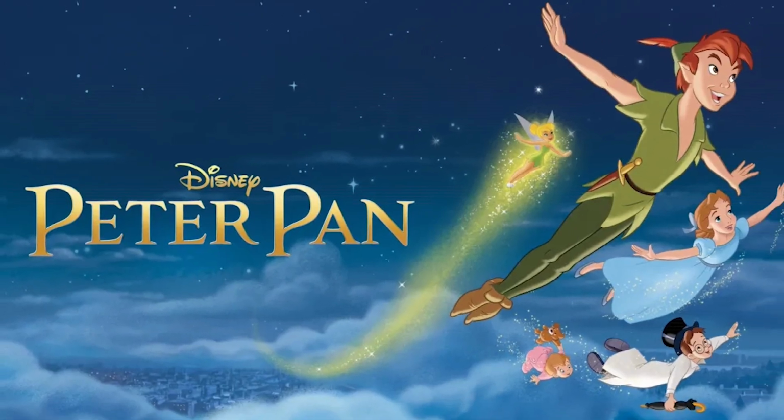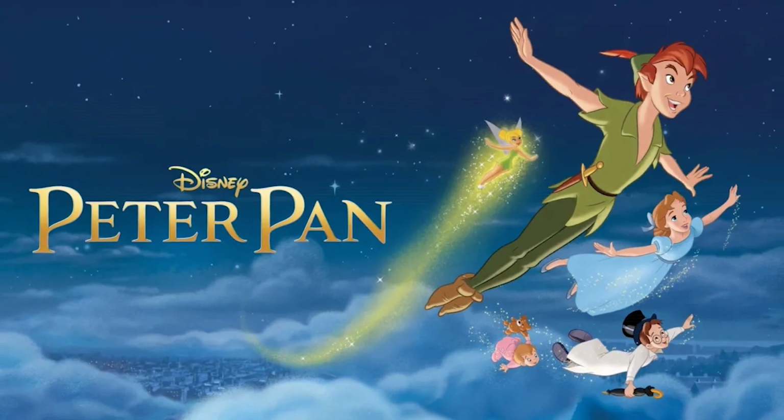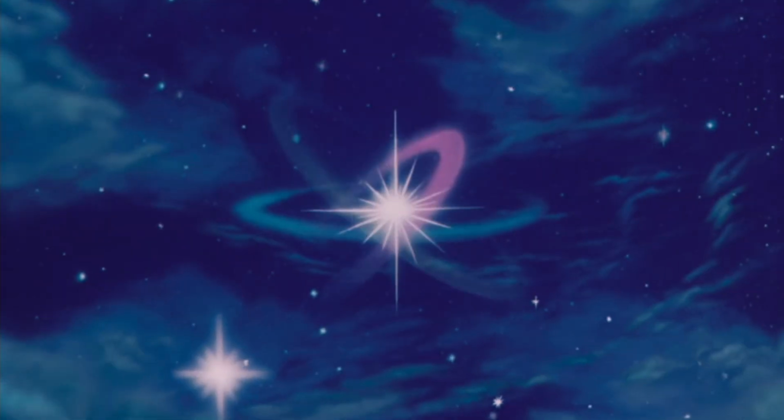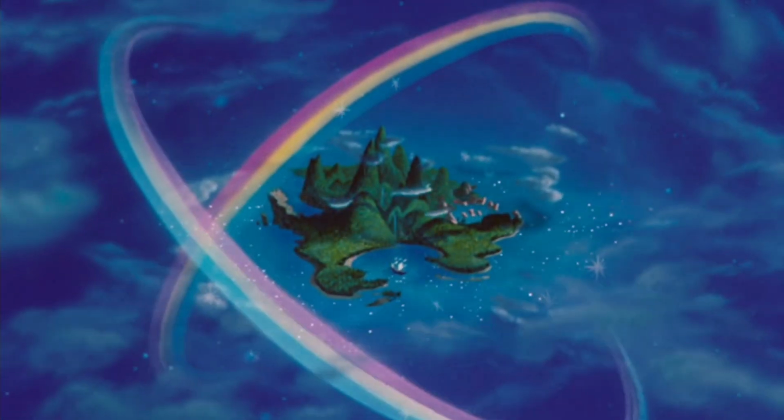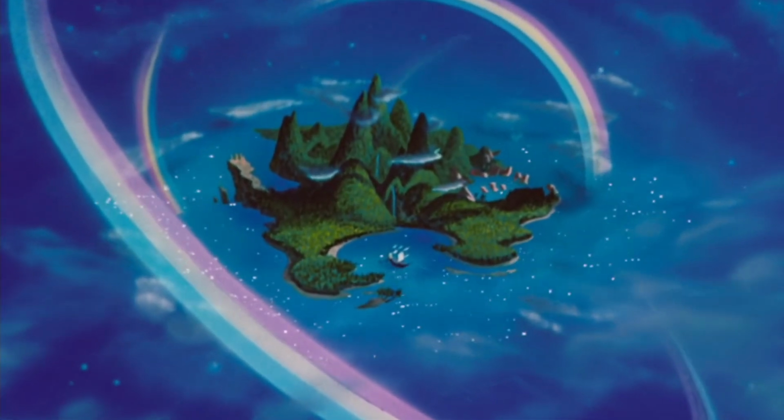We're going to try to determine when and where the movie takes place, but Peter Pan is a difficult movie to place because most of it takes place in Neverland, a fantasy world outside of time. You get there by flying to the stars, and once you arrive, you don't seem to age. So clearly Neverland exists outside of earthly history and geography, so it would be difficult, maybe even impossible, to determine when and where it exists.